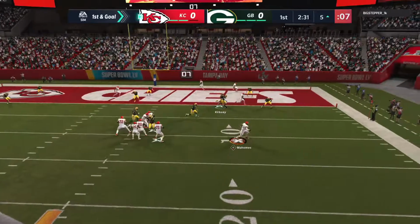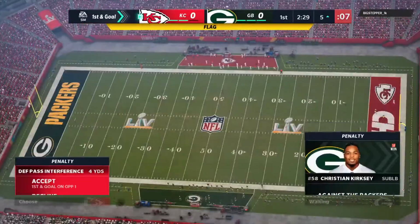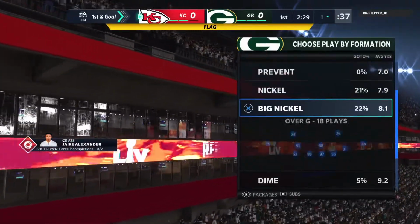Again, they'll throw with Mahomes. Flush to his right. And that'll be incomplete. We do have a penalty flag down, however. Let's see what that's about.